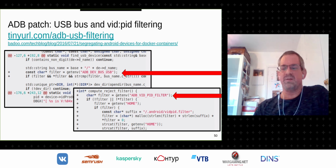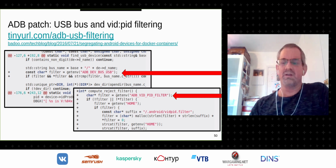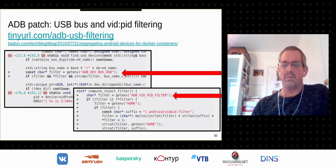I never offered this patch to the Android project. It seemed a bit too specialized, but having had a later patch accepted, maybe I'll give it a go.